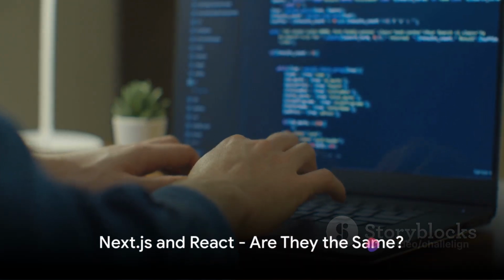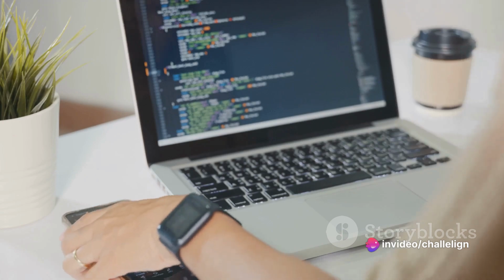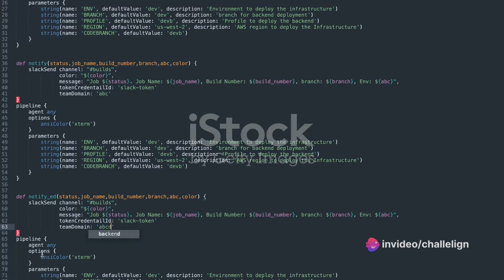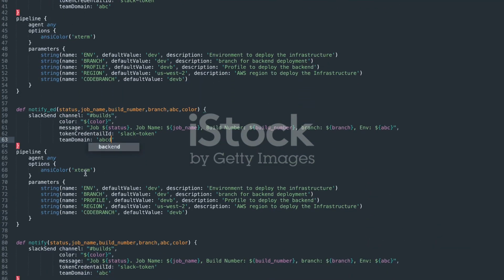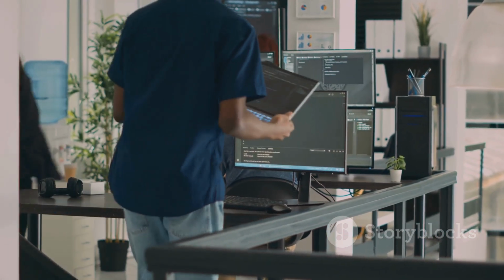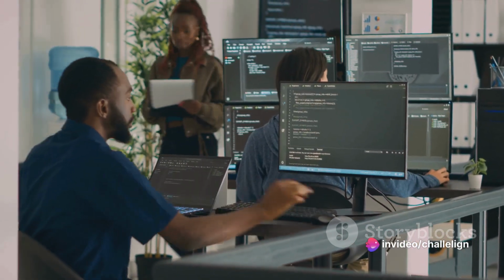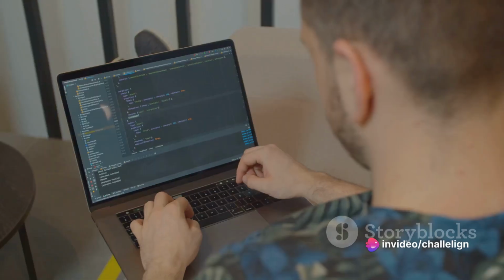Is Next.js and React the same? This question might be swirling around in your mind, and you are not alone. However, the answer is no, they are not the same. Next.js is a framework built on top of React, providing additional features such as server-side rendering and automatic code splitting.